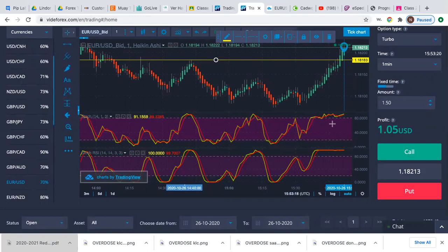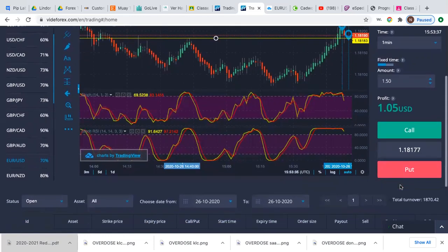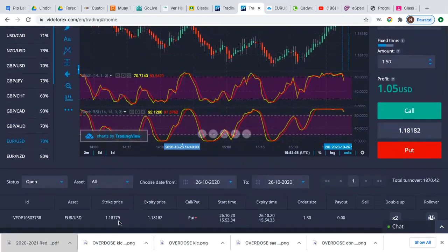For a sale, I want this line to be below. And the same thing here. The gold number needs to be below the red on both sides. And I would want to see a red candle, and I need to see it actually moving down, which it is now. So I'm going to take a sale on that, and showing that I entered at 179, I need this number to be below 179.